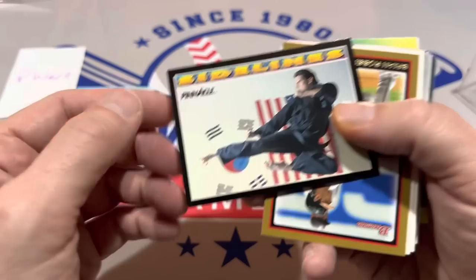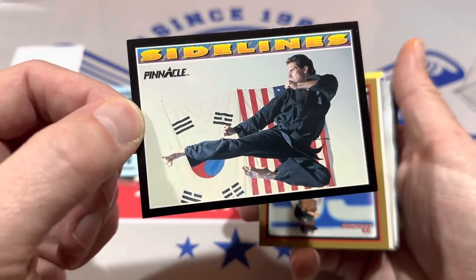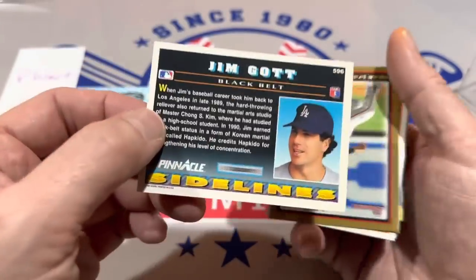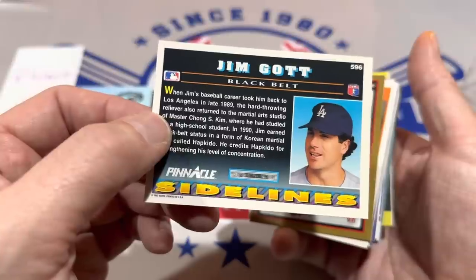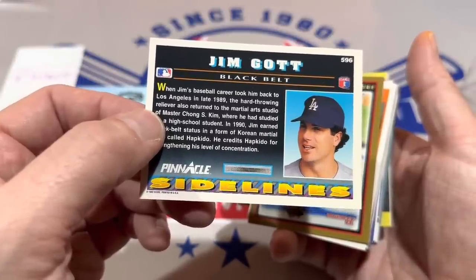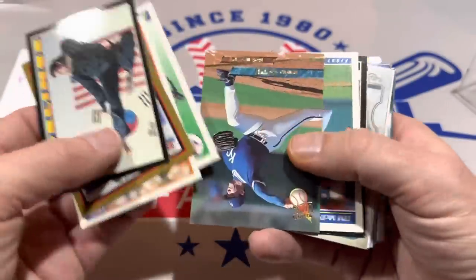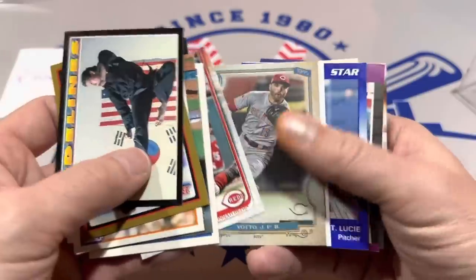And here we go. I hated this card as a kid. Jim Gott, former Pirates closer, Sidelines card. Jim Gott flying through the air, delivering a roundhouse kick. And, man, I don't know if Jim Gott had a card after this one. Did he have like a 93 card? This is a 92 Pinnacle. His baseball career took him back to L.A. in 89. I've got to look at his Baseball Reference page and see if he continued on. But Jim Gott was the Pirates closer for a little while, and he kind of disappeared altogether.